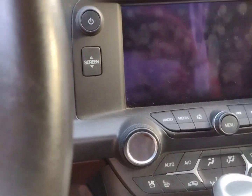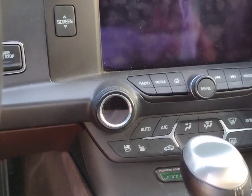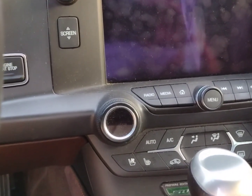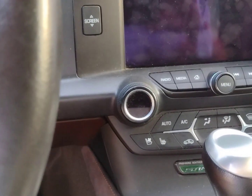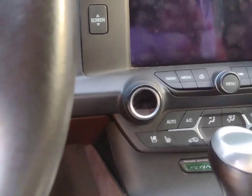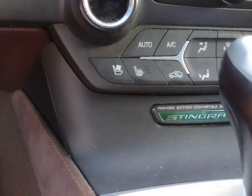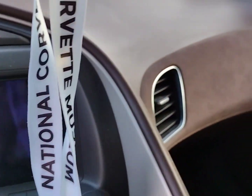But one thing I can tell you, the cooled portion of the seats is not going to cool you as much as you might think. It does make a difference, but it's nothing drastic that you may find on, let's just say, a Cadillac that has cooled seats. The heated seats, I can't say how well they really work because I don't really drive this car in the winter, but generally it is a nicer quality interior.